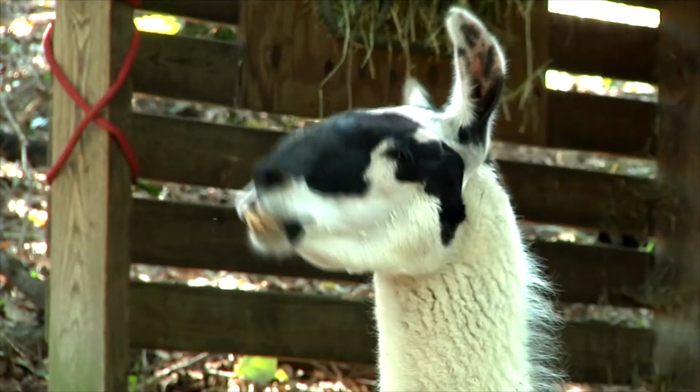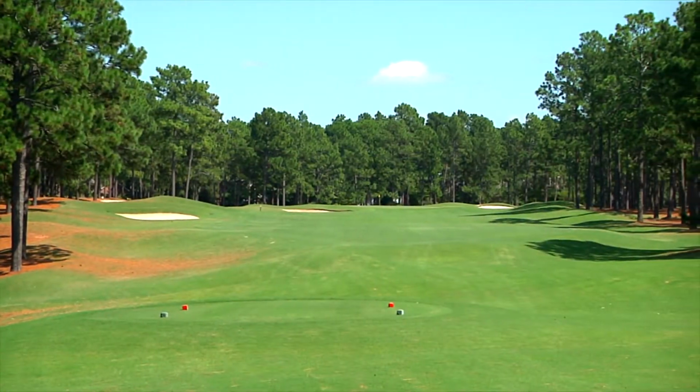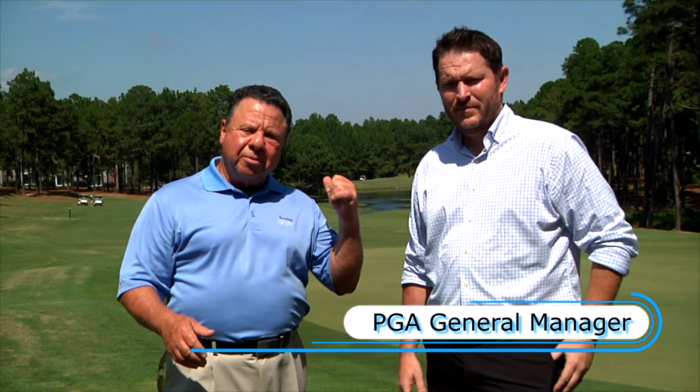It's not a big bomber's golf course. You have to play to the areas you have to go to. Greens aren't super big, and they're fast, and they've got some very sneaky slopes in them. Matt Hauser, General Manager, PGA Professional at Talamore Resort and the sister course, Mid-South.